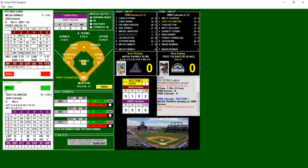And that is going to bring up Troy. Troy batting .462 average. Here's the pitch. And that is going to be 3-6. 3-6 is a strike. That's a 7. That's a 2. And they struck him out.